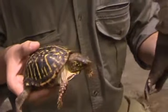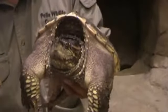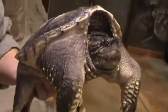And then we also brought one of the largest, or the largest, reptile in the state of Iowa, which is, of course, the snapping turtle. This month, we brought out a variety of turtles that are native to the state of Iowa.